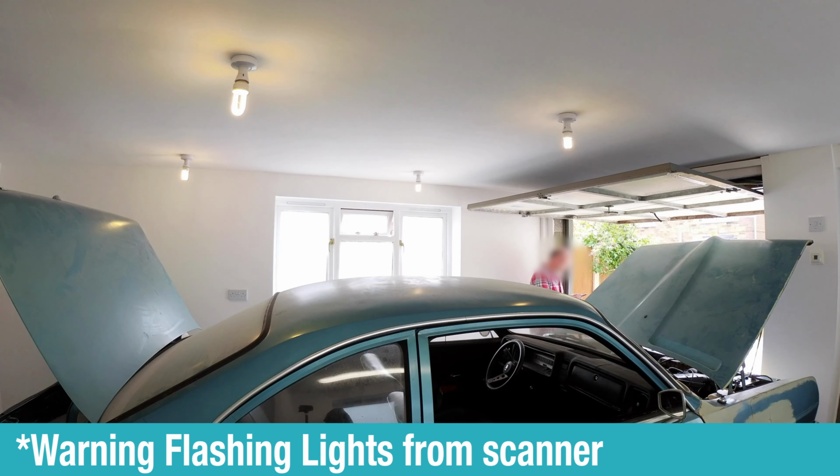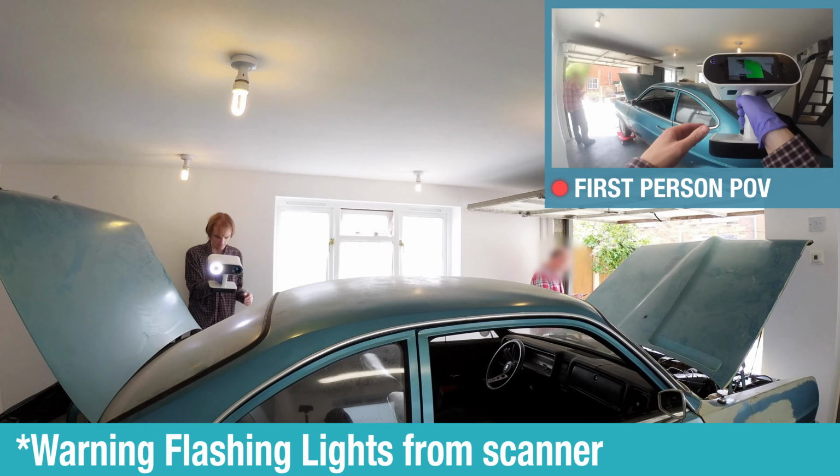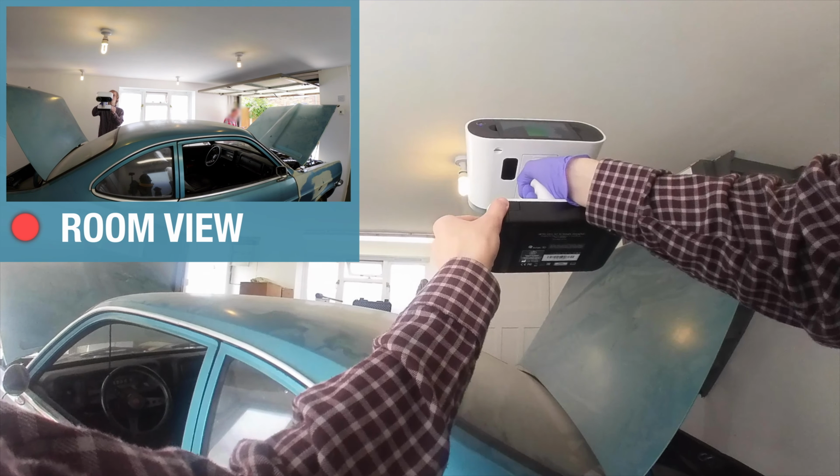So the first thing I was amazed by was the size. It was quite compact, as you'll see in the clip. I'm walking around with this scanner that looks a little bit like two eyeballs on a stick, and it's flashing a white light.